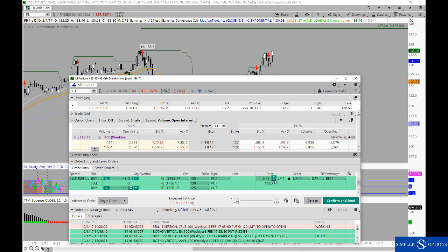Let's just say we were able to get a 50-cent credit on it, and if that's the case, remember that 50 cents is not all you can make on this. The complete risk reward for the trade is the potential of making $550 while risking $450 and giving ourselves a very nice range to try and make some money.